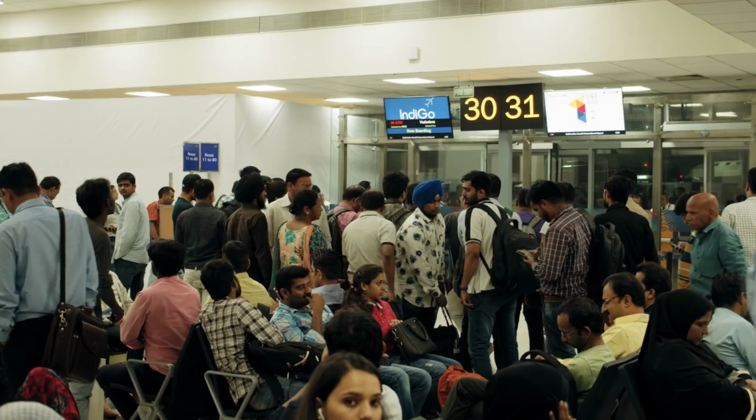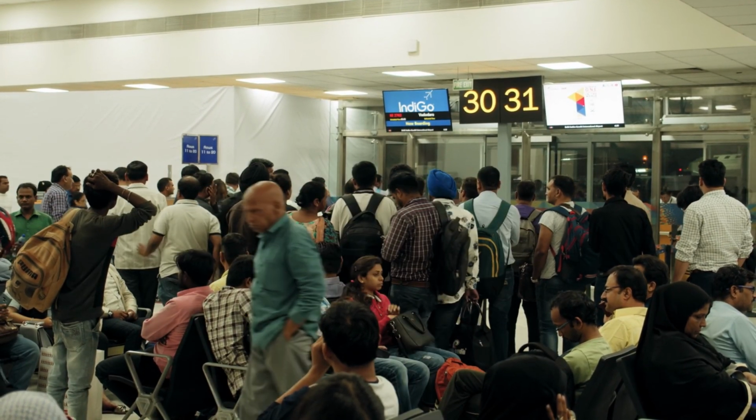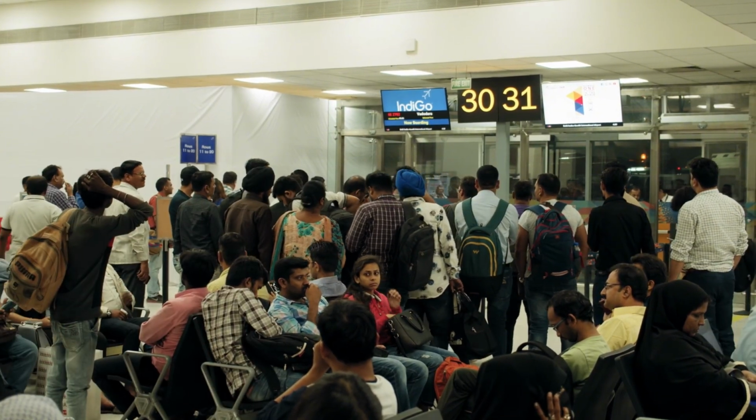So first, let me start with some crucial tips for arriving in Bali, because this alone can save you hours of frustration at the airport. For years, I've heard horror stories about the immigration process at Denpasar Airport, with travelers waiting 2 to 3 hours just to get through. But there's a much better way.